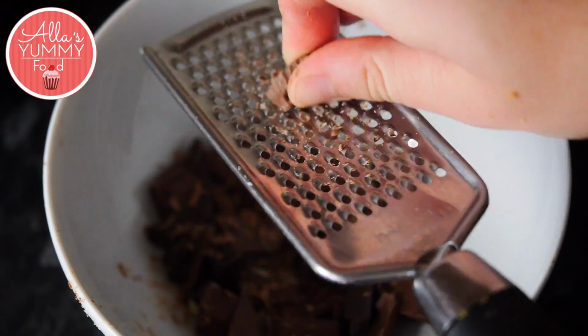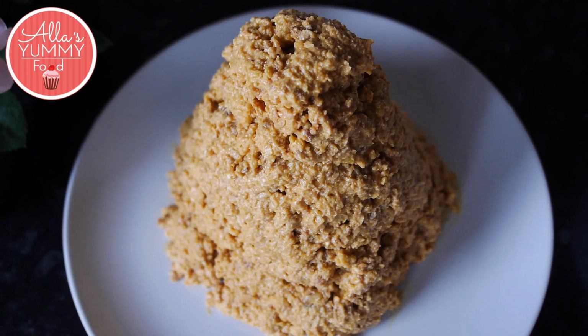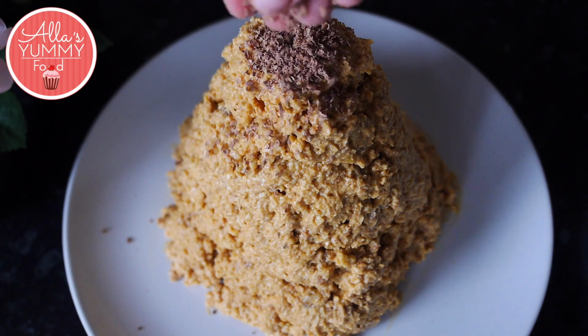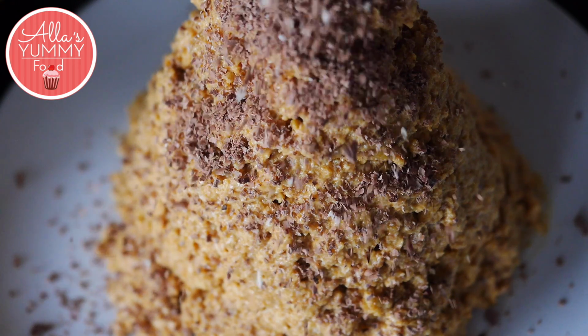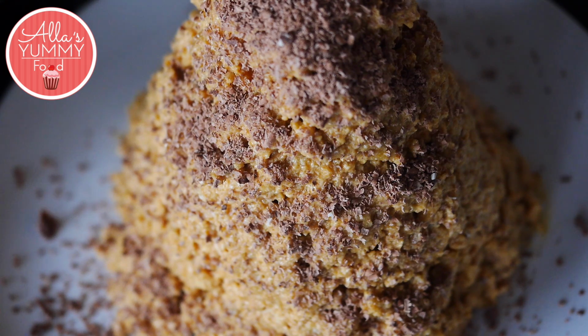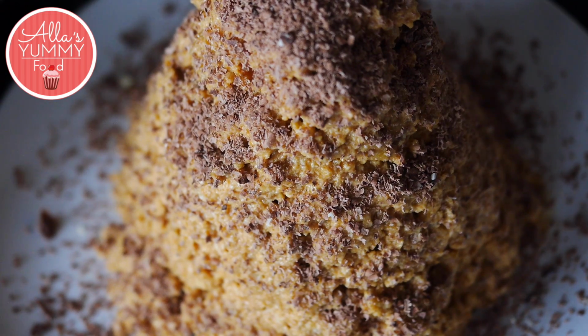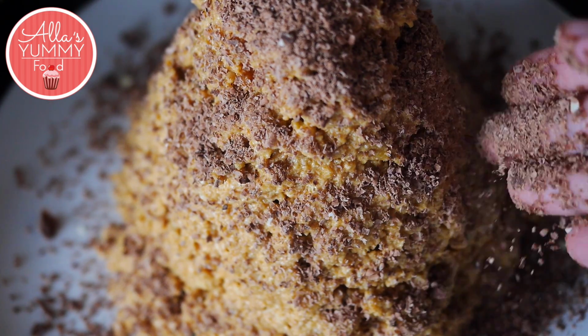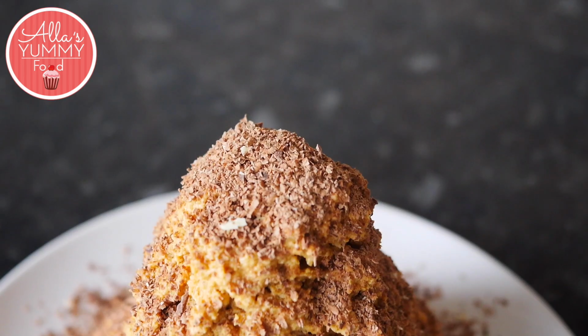Next, I'm grating some dark chocolate. You can use any chocolate you want, and this is going to represent the little ants, so we're going to drop that on top and around and cover pretty much the whole cake in grated chocolate. And it's fine if a little bit goes on the plate, it just creates an even cooler effect that this is an ant's nest cake with little ants around. So then we're going to place this into the fridge for about 1 hour so it's nice and set.